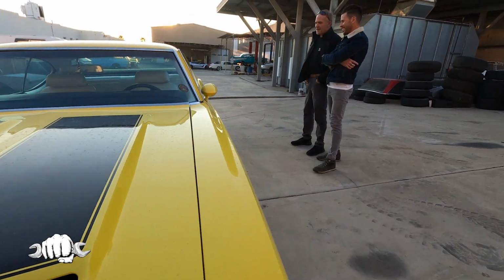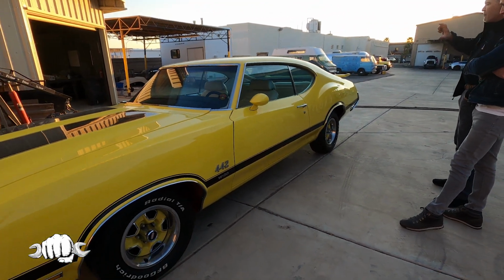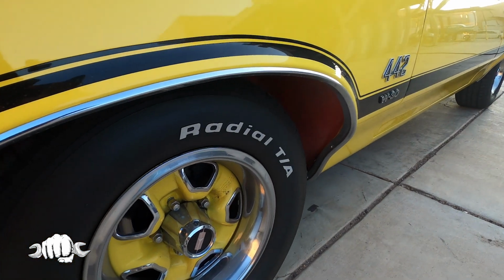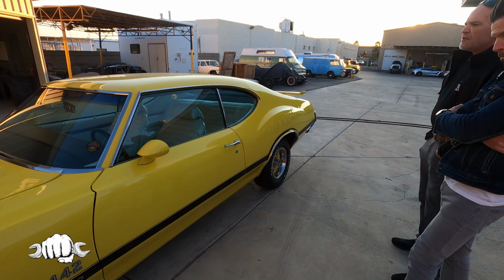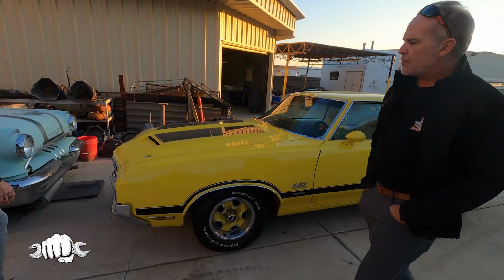Is it really? But this car was bought in Texas, and it's been a show car over time. We have magazines this thick of it. How original is this car? 100% original. It's been restored, everything down to the carburetor, great lines. All originally and all new.